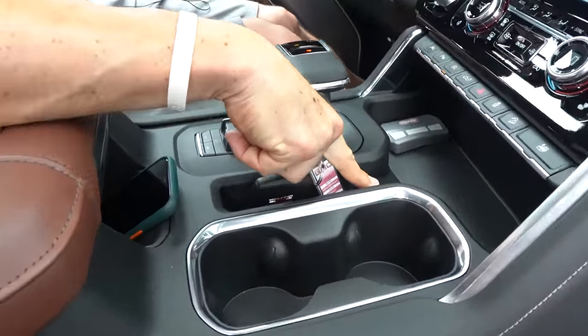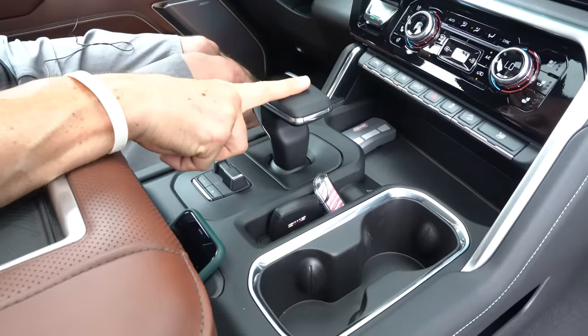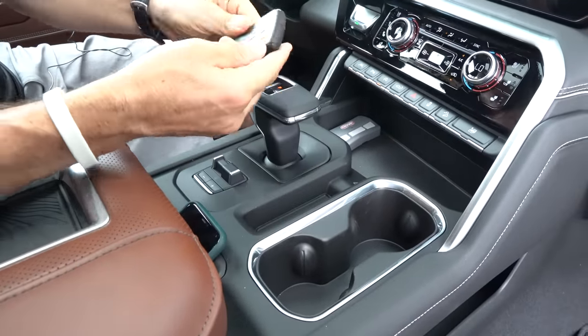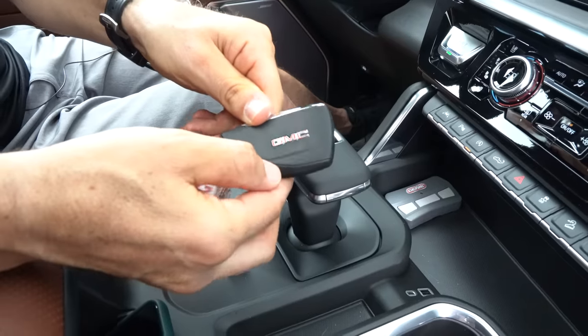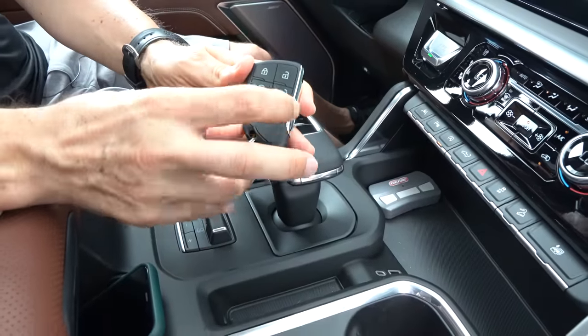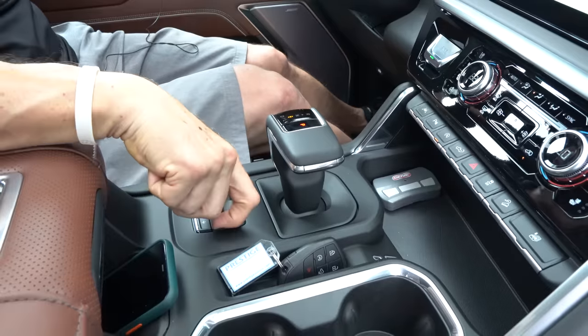USB-A, USB-C, two cup holders. This is going to control that 10-speed automatic transmission. Of course, we got our GMC key fob. It would have been nice if it said ultimate on there, just because you got the ultimate one. Remote start. You could drop the tailgate all remote. You got your trailer release.